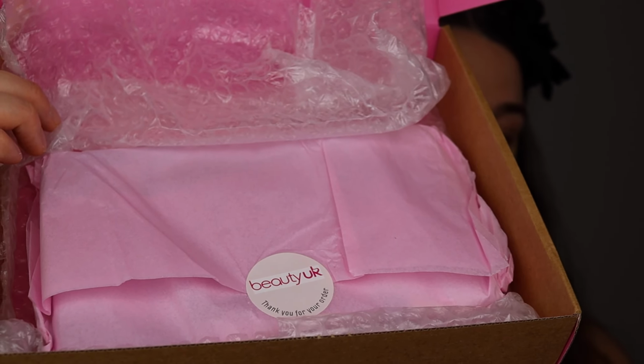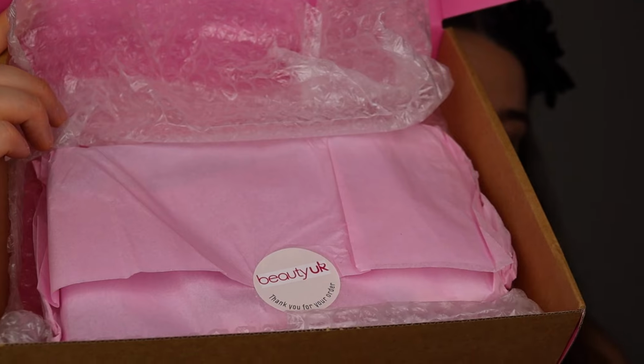Oh, and they have given me a little piece of paper as well that has fallen out. So it says here on the little card, thank you for your order. As a thank you, please use the discount code at the checkout to get 15% off on your next order, valid till December. Oh, that's nice. So they've given me a little discount code here.